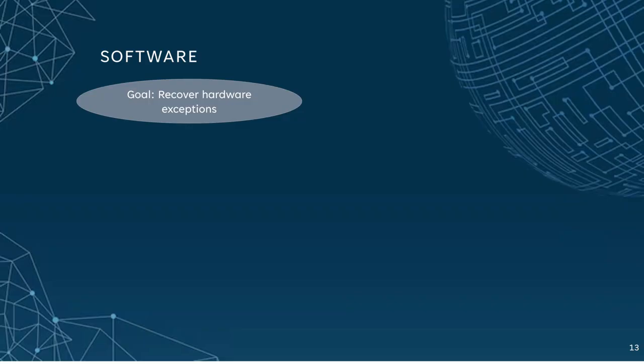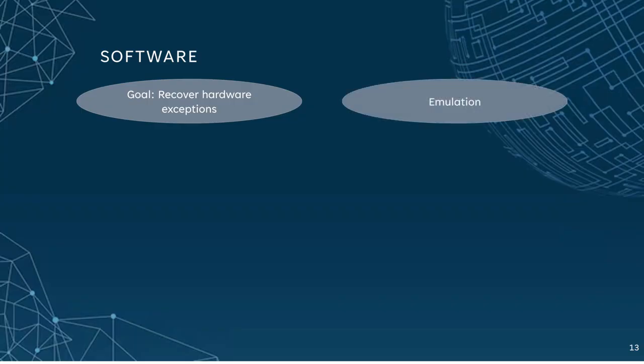What the software is technically responsible for is recovering these hardware exceptions and providing a mechanism for system forward progress. Because sometimes there are unusual design challenges for the software, and some features of the processor may now be unavailable as they were taken out because the system thought that they were unsafe or illegitimate. And in order to handle these cases, that's where emulation comes into play.